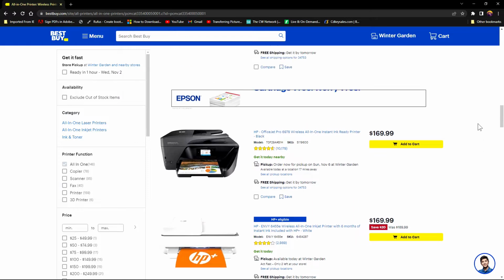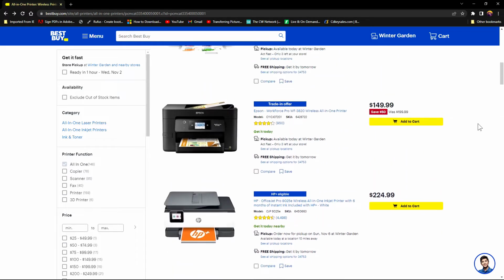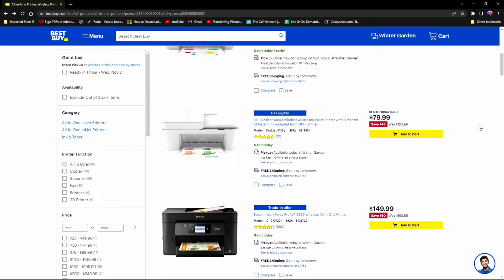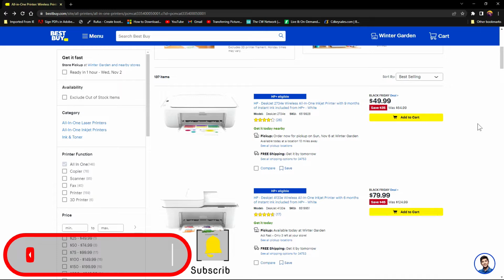Now, they are priced differently. Sometimes you have sales. Black Friday deals are now in play. So if you're looking for a wireless printer, then this is a good time to buy one.